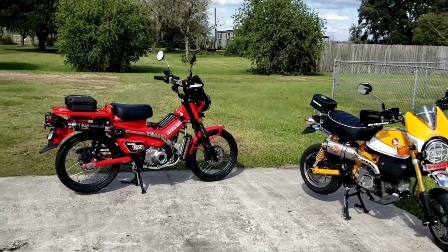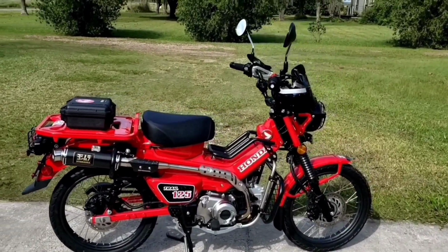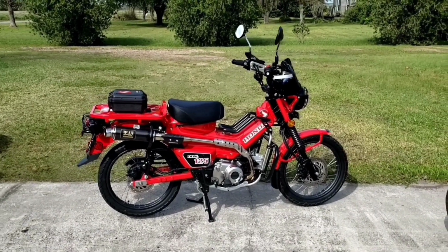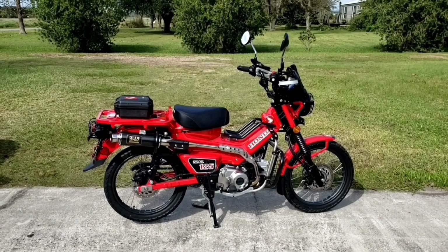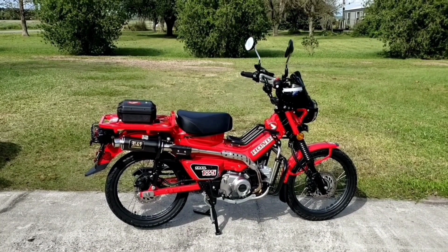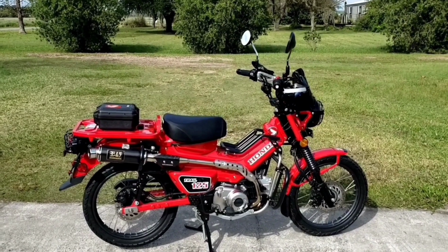How do they make you feel? Okay, that's the big question. How does it make you feel to ride? The Trail 125 feels nice. It's, like I said, more of an off-road oriented bike. So you're going to get that effect of it being kind of rough and slow on the hardtop. If that's all you're going to be doing, it might not be the bike for you.